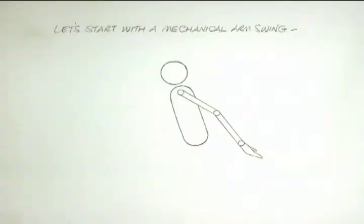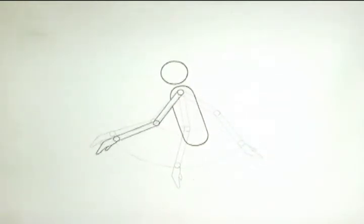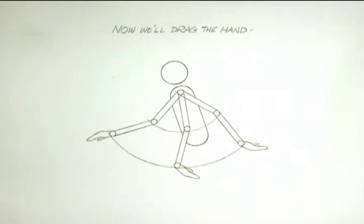We tend to think of walks as just the legs. We've already broken a knee joint, which loosened up the walk. Now let's see what we can do with an arm swing. We'll start with a mechanical arm swing. It works, but it's stiff. Now we'll drag the hand coming forward and drag the hand going back, which will loosen it up a bit.